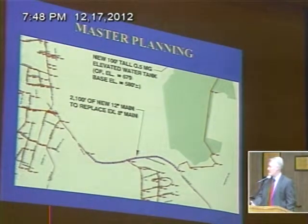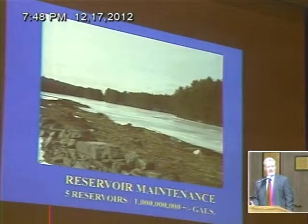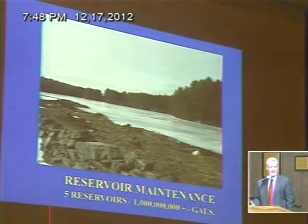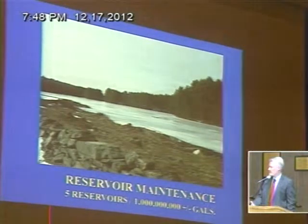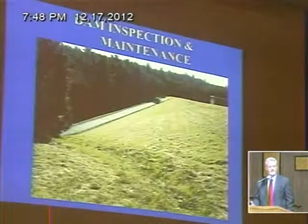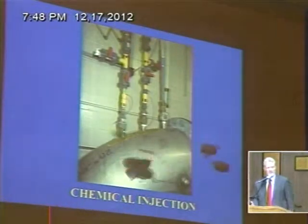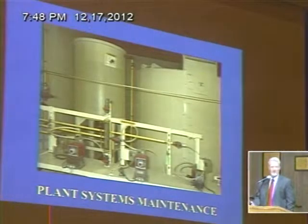We involve a lot of master planning. We just completed a model for the system, looking at our future needs. Reservoirs and treatment. We have 5 reservoirs in town that we have to maintain, the entire watershed. We have about 1 billion gallons of water, plus or minus, in storage. We have to do dam inspection and maintenance, chemical analysis in the plant, chemical injection, plant systems maintenance.